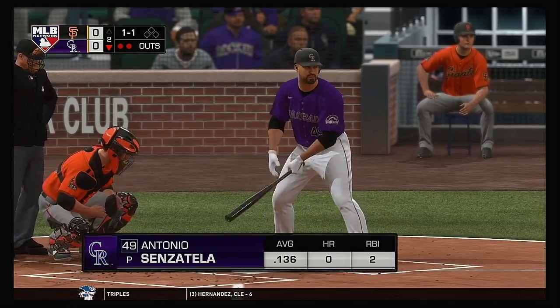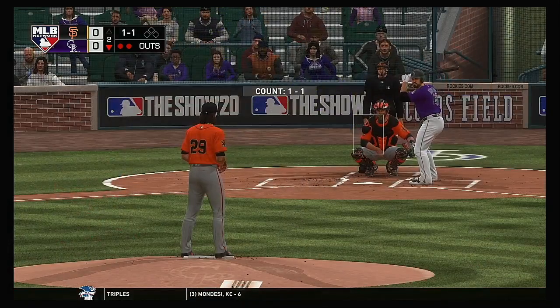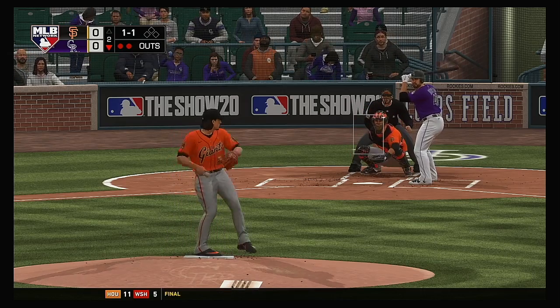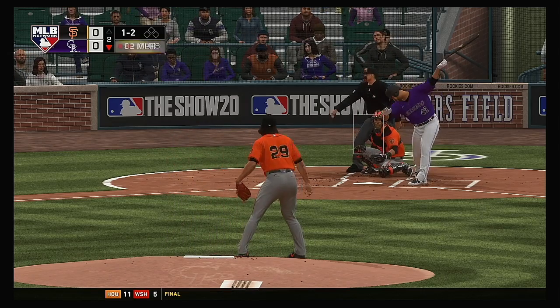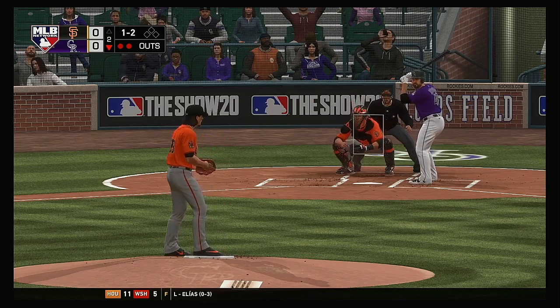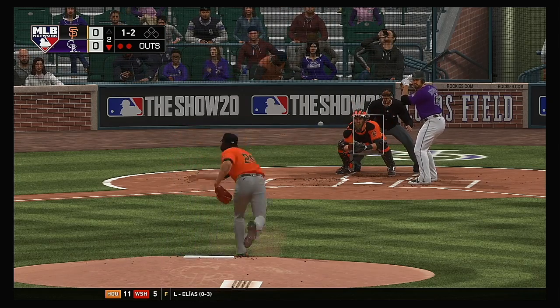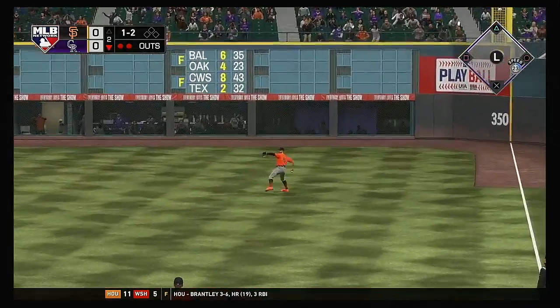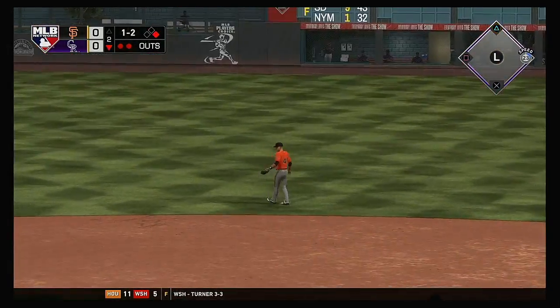In now for Colorado, Antonio Senzatella. He'll get to take his first cuts here. Rockies pitcher with a bat in his hands and a 1-2 count. Line to the right side. And that is in there for a two-out base knock.